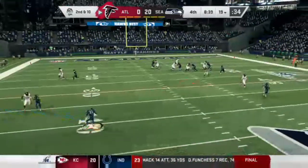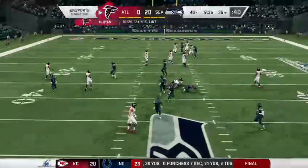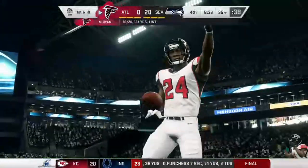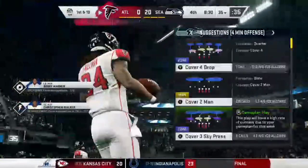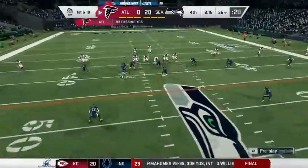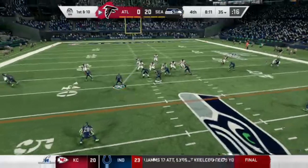Throwing on second down. Ryan. He'll dump it underneath to his running back. Complete. And he's brought down, getting this one up to about the 35. 16 yards, a first down. Ball up to the 35 now as they come up on 1st and 10.